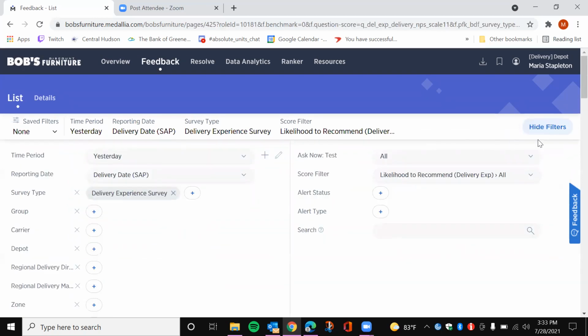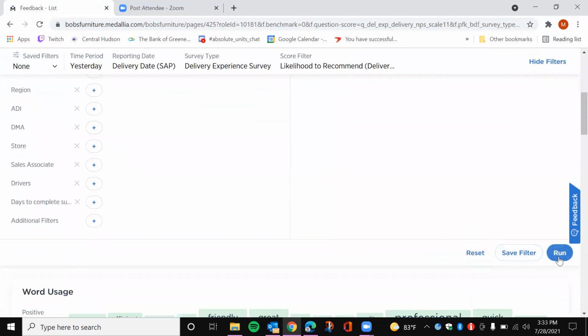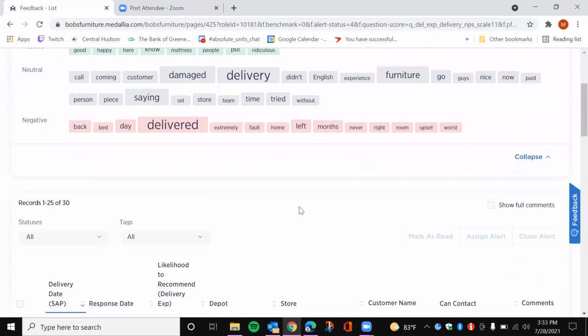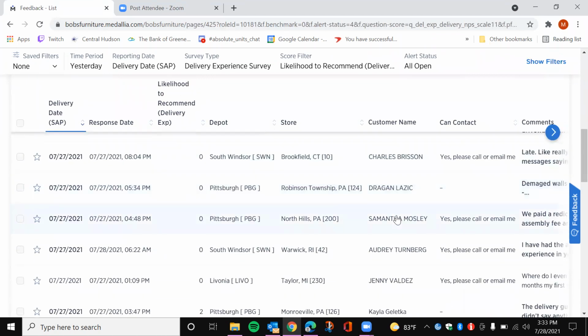If you want to see just your alerts, you can open up show the filters here, and on the right hand side of the filters box where it says alert status, you're going to click this little plus sign here and click all open. This will just give you all of your open alert surveys. Then click run. This is a list of all the surveys that need to be closed out from yesterday.